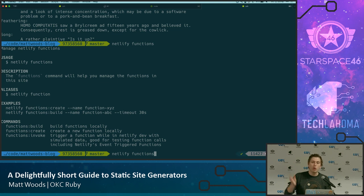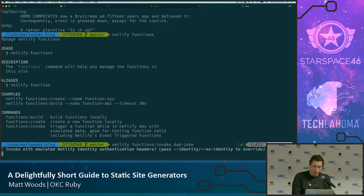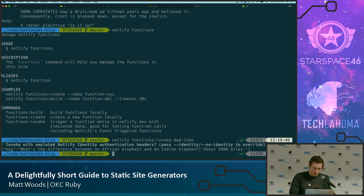And again, this isn't pulling from the live version now. This is all running right on our laptop. We would need an internet connection because it's still going to pull that actual API, but the local part would work just fine. So if we do invoke joke, it's going to ask us if we want to use our authentication, which it also has, so sure, why not? And then it's going to give us the same thing right there. Just like we did live, it's going to give us that message, which is cool.